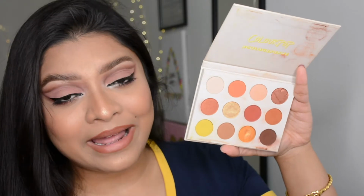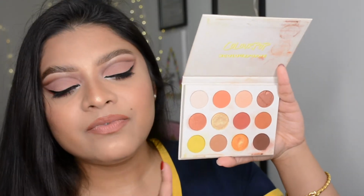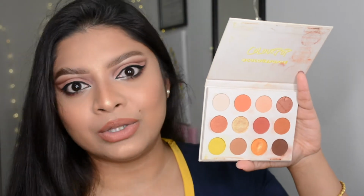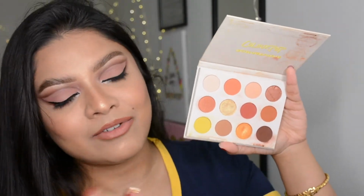So yeah, with this palette you can create a number of looks again, and it's very affordable. They put it on sale now and then. You can keep an eye on the Colourpop website or on their IG handle, so you can pick this palette in those times. That would be even better.